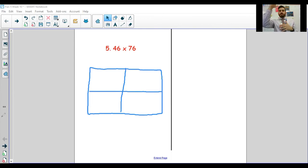You're going to put some numbers at the top, some numbers over here on the side. So let's start with 46. I'm going to take that number and split it by its place value. So I've got a number in the ones place, I've got a number in the tens place. Where that line is split, those numbers on each side, I'm going to have each of those numbers represented, 1 here, 1 here. Now, that 4 is in the tens place.